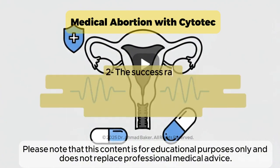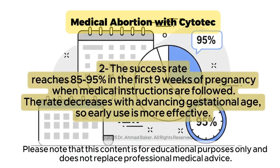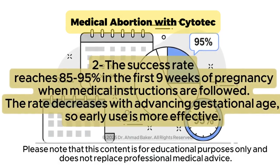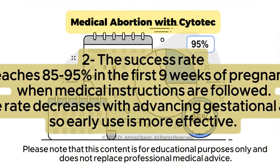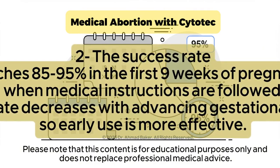Success rate. Clinical studies show that medical abortion with misoprostol achieves a success rate of 85 to 95% when used within the first 9 weeks of pregnancy, provided medical guidelines are followed. The success rate decreases as pregnancy progresses, making early intervention key to maximizing effectiveness and minimizing complications.